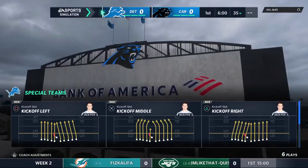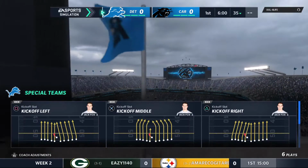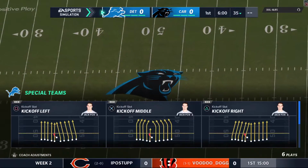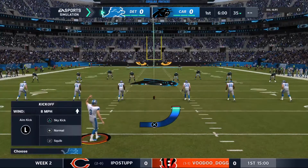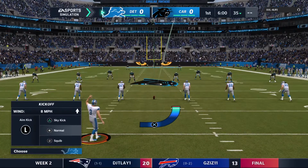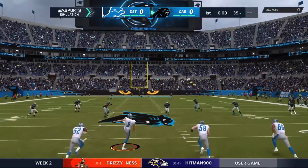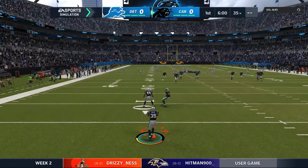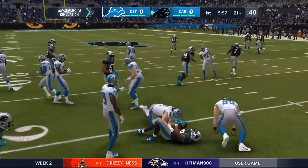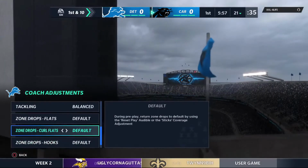You name it, this crowd is ready as their guys get set to match up between the Detroit Lions and the Carolina Panthers. Two clubs here, each looking to rebound from a Week 1 loss as we're underway on EA Sports. This will be fielded inside the 5, and taken down just past the 20 at about the 21-yard line. First and 10 at their own 21-yard line.